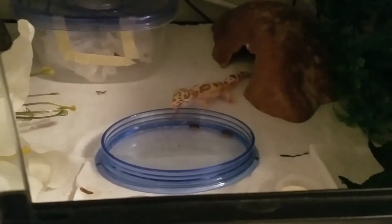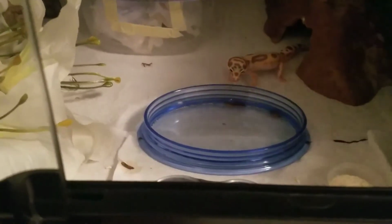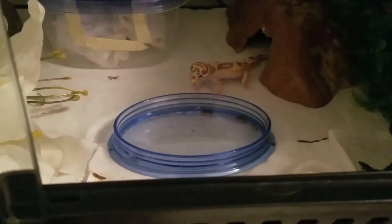There he goes. Oh, did he just grab 2? Unless one of them slipped out of his mouth. I believe that's 5, yeah, because I can see 4 in there right now.